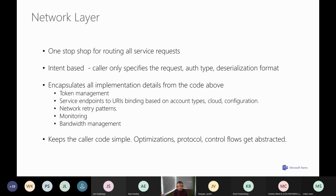On the network layer, by having a single choke point and orchestration, it allows us to ensure that we are not keeping too many connections alive and not taking over too much bandwidth. It really keeps the call record simple as well, because the people working on the layers above do not have to worry about token management, service endpoint management, keep-alive connections, or retries. The single layer handles it end to end for anybody sitting on top.